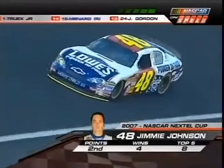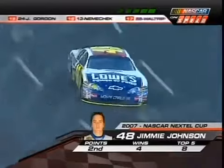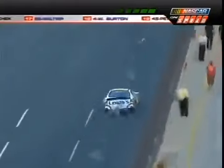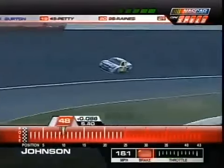All right, here's the fellow who thinks the Lowe's Motor Speedway is his house. Juked her a little off turn 4 coming to get the green. Jimmie Johnson in the Lowe's Chevrolet. And, you know, even though he was fast in practice, Darrell, we watched him a couple of times. He had his hands full with his 48 car.